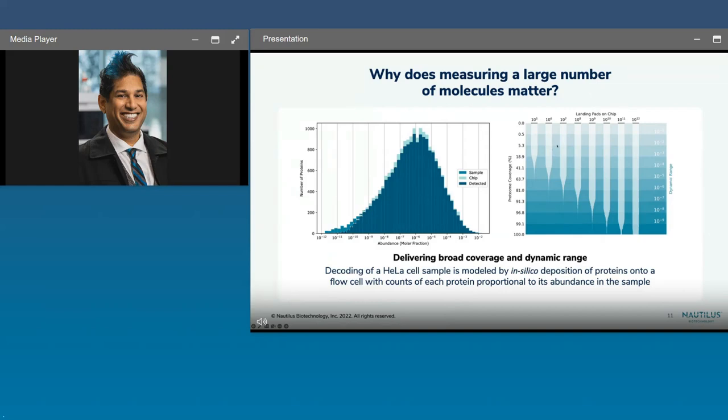And one can see that as one approaches 10 to the 8, 10 to the 9, 10 to the 10 landing pads per chip, one is able to cover substantively all of the proteome across an incredibly wide dynamic range. For cell materials, a chip with approximately 10 billion landing pads is able to cover over 9 orders of magnitude in dynamic range. In blood, this ends up being about 11.5 orders of magnitude.